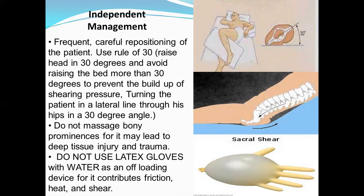And also, do not raise your patient's head part more than 30 degrees, especially if they have attached ventilators. It's because of the sliding of the patient. And again, the sacral area is very sharp. It will produce a sacral shear on that area.